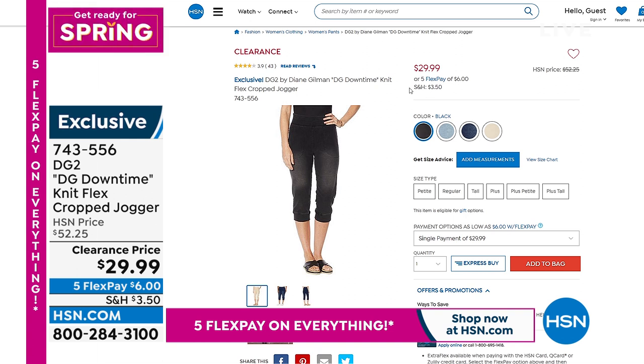This is my $6 jogger. If you want a $6 jogger, call us right now. It's on clearance. It's a customer pick, and we have the jacket to go with it. So I wanted to show you that. And this is the cutest little jacket.